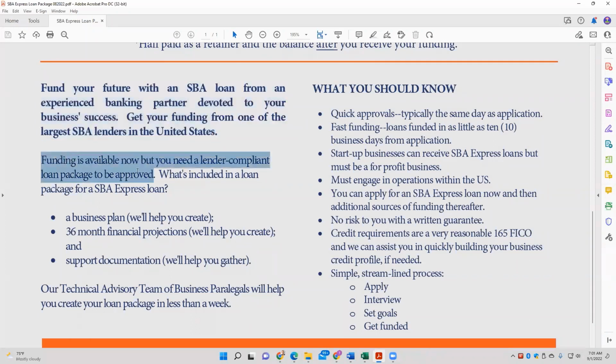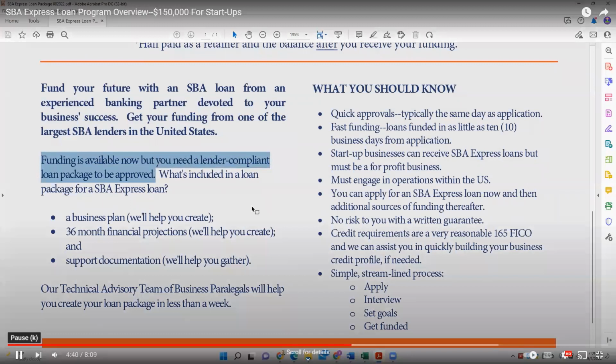What I mentioned before is it's really important to understand that you need a lender compliant loan package to be approved. And I know a lot of small businesses think, well, I don't want a loan package, I just want funding. But it doesn't work that way. We have to show that we're qualified and credible enough to get approved, or we don't get the funding. So there's 3 steps to that process: a desire for capital, being qualified for the capital, and getting funded. Where a lot of small businesses fail is they skip the middle step. "Oh, I want money, I need money, just give it to me."